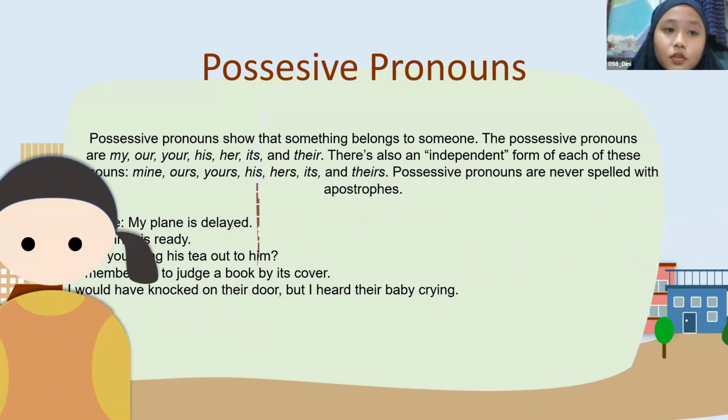Possessive pronouns show that something belongs to someone. The possessive pronouns are my, our, your, his, her, its, and their. There are also independent forms of these pronouns like mine, ours, yours, his, hers, its, and theirs. Possessive pronouns are never spelled with apostrophes. Possessive pronouns simplify contractions that show possession of a noun.